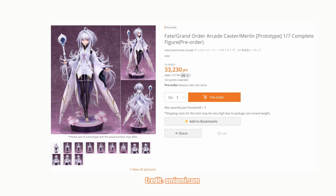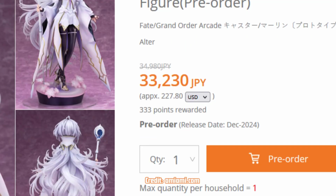What about the price? What? Without tax, that's 31,800 yen. Even with the discount and strong US dollar, it's still over $200 for a simple figure. What's with these prices? Unfortunately, the figure manufacturers have been raising the prices on their products at a very noticeable rate for the past several years.